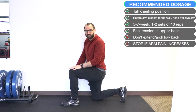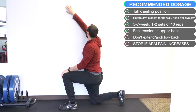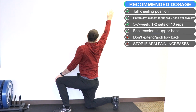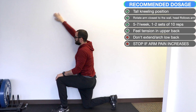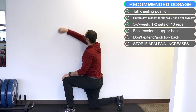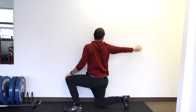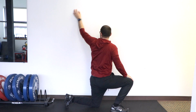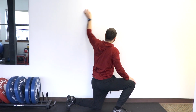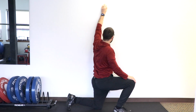So in a kneeling position with the down leg against the wall, with the arm straight, we're gonna rotate our arm up against the wall, following with our hand, and then back to the starting position. Again, initially, if you need to reduce the range of motion or bend your elbow a little bit, that's fine. But at no point should the arm pain increase through this exercise. Repeat on the opposite side. You might find that one side's tighter or more painful, so maybe you only start on one side and then progress to the other side as your symptoms allow.